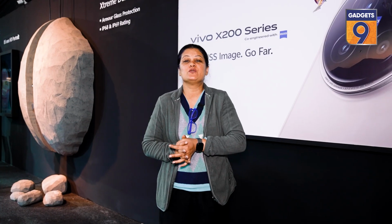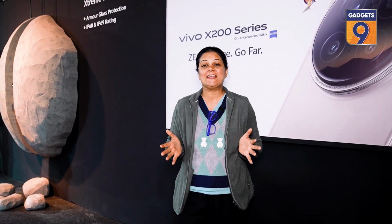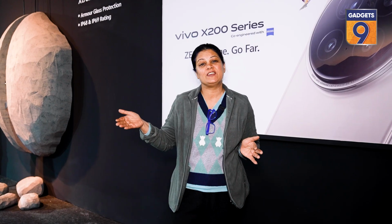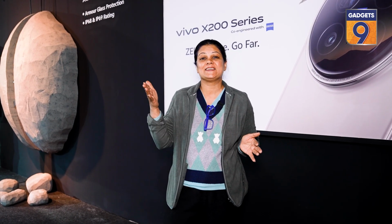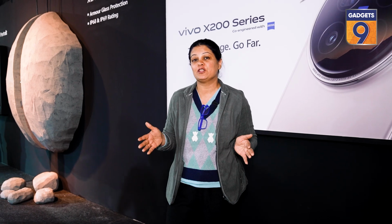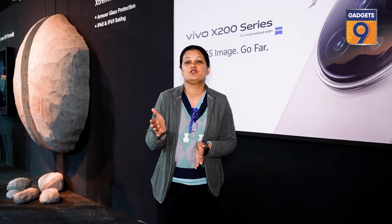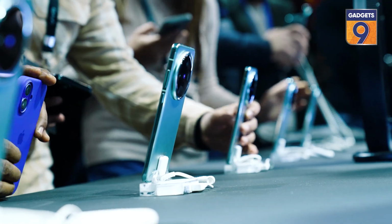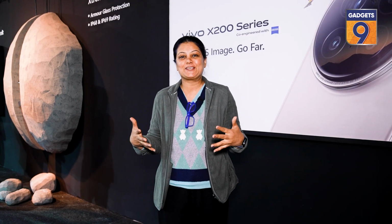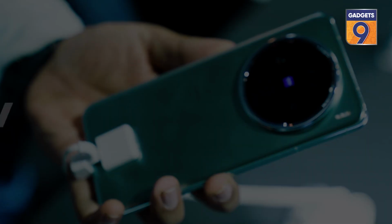The Vivo X200 is priced at rupees 65,999, and this is for a 12GB and 256GB model. And if you talk about the Vivo X200 Pro, that starts at 94,999 for a 16GB and 512GB model. To tell you more about the specifications, the design and everything that's inside the X200 series, we'll show you the Zeiss magic. Come along.